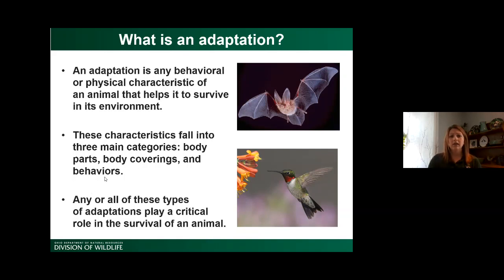In addition, things like body coverings. So think about mammals have the fur, it helps keep them warm. Turtles have that nice shell that maybe provides some protection for them. And then, of course, you're going to have behaviors. How are they reacting to certain situations? It's going to be a big one for how they adapt to their environment.